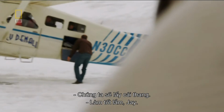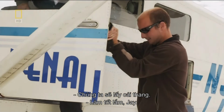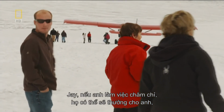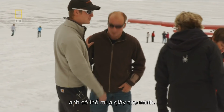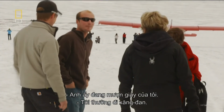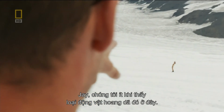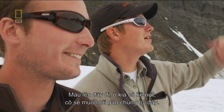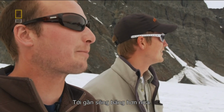All right, we're gonna get a ladder here. All right. Yeah. Good job, Jay. Now, Jay, if you work hard enough, these guys might actually tip you so you can afford your own shoes. See, he's borrowing mine right now. Yeah. I usually wear sandals. Wow. Jay, we don't always see that kind of wildlife up here. Hey, come on back up here. There's crevasses right there. You'll want to get a little closer to us. A little closer up glacier here.